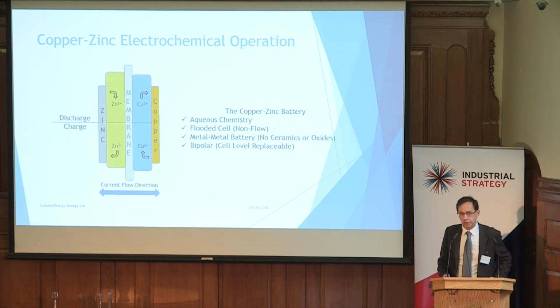In terms of the battery itself, it's very simple. It's an aqueous battery. I can talk to you more about that afterwards, but it's a very low-cost system, and I think at a gigawatt hour, we'll take up about 0.02% of the total copper and zinc that's mined in the world. So sustainability is not an issue.